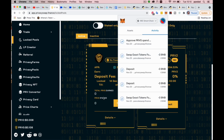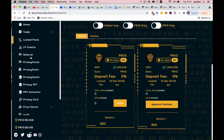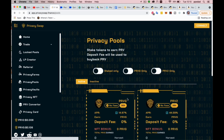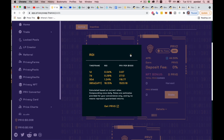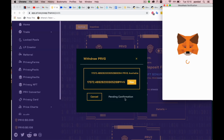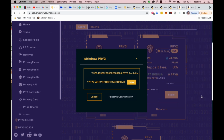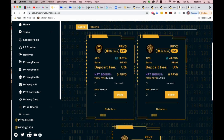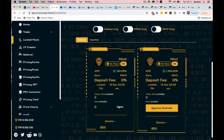Once that is done, I'm going to hit that stake button. Oh, I forgot. I'm going to head over to the pools and remove my PRVG from here, because this is only earning like a pittance, 0.04% per day. And best part, because there's no transfer tax or sales tax on the PRVG, that's very, very convenient right now. In case you're wondering, hey, what about the price of PRVG? I'm getting to that. So I head back over to lock pools and now I hit stake.